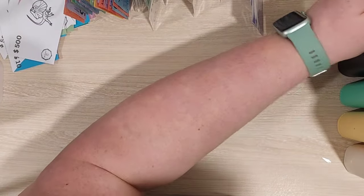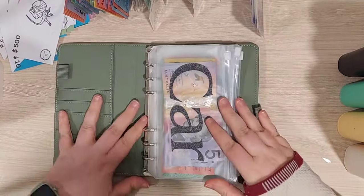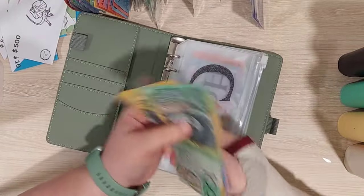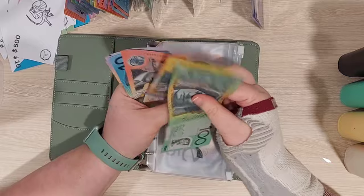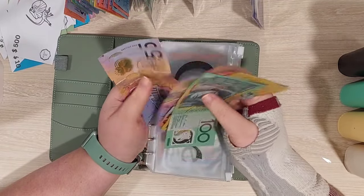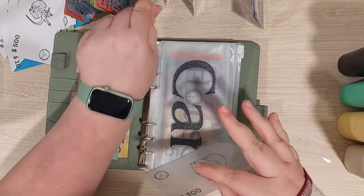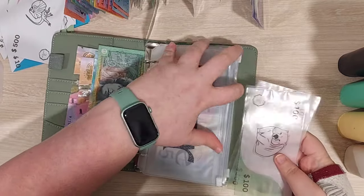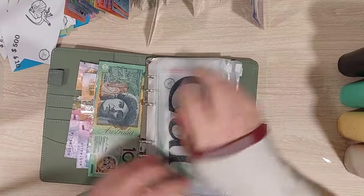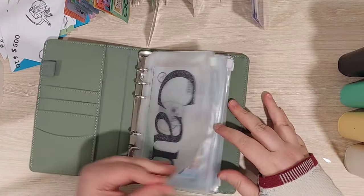Alright, and the last one is home. Okay, let's have a look at the home binder. So car has 150, 170, 180, 185, 190, 195, 200. So 200 into car. All right, let's put that here.